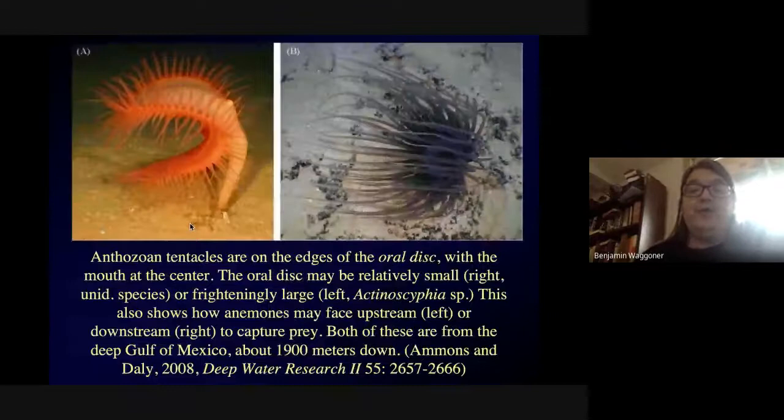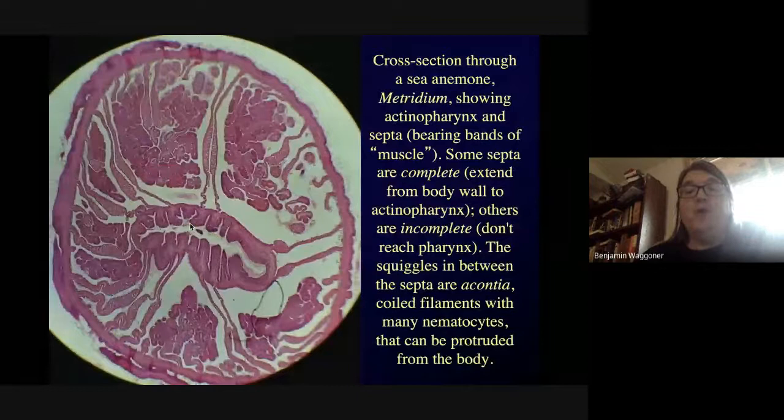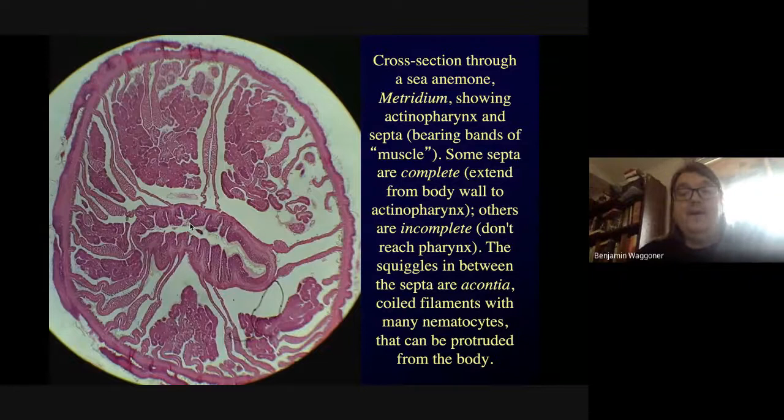And what you're seeing in the middle that looks like pinkish scrambled eggs, that's actually a whole bunch of coiled up acontia that have been sliced through. These are these filaments that can be protruded through the body. And they don't look like filaments, but you're seeing a slice through them all bunched and bundled up. But anyway, that's what those are. This can be a confusing slide to see. So if you don't get all of that, don't worry about it too much. But give it a look if you get the chance.